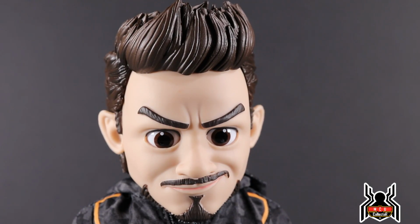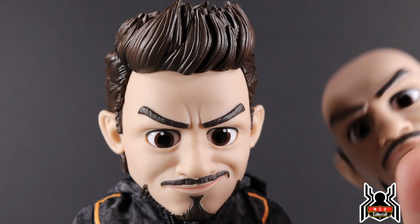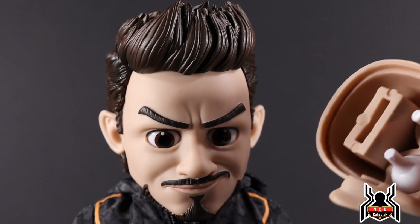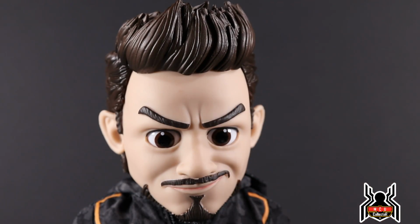Okay, so here's a close-up look at the Tony Stark. Again, this is the smiling one. We also have the angry face and we have the straight face there. And to adjust the eyes, you can see the two pegs there. You can just move them around however you want to get the eyes in the position that you want them. So that is really cool. They're not loose or anything, so they don't wobble around.